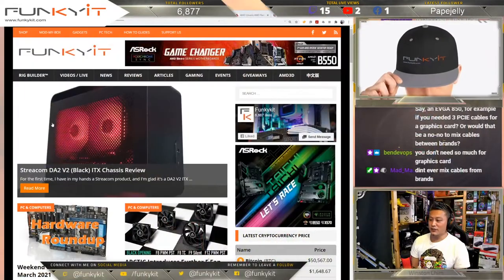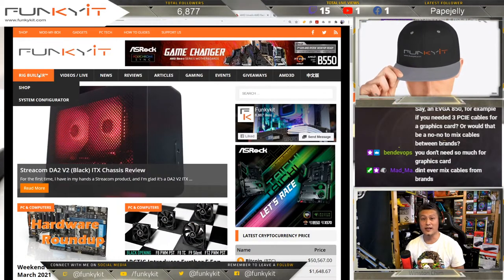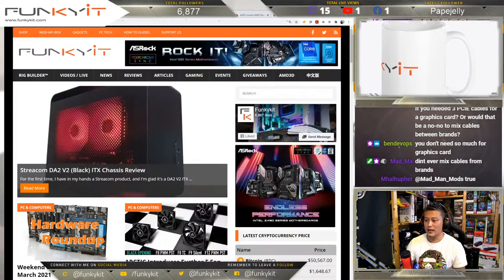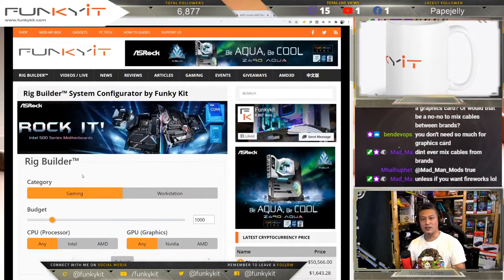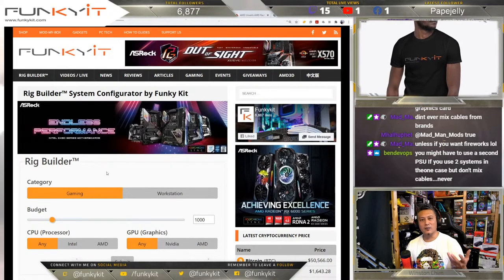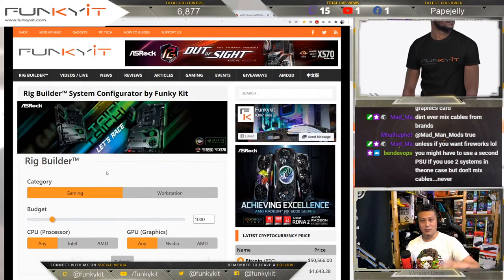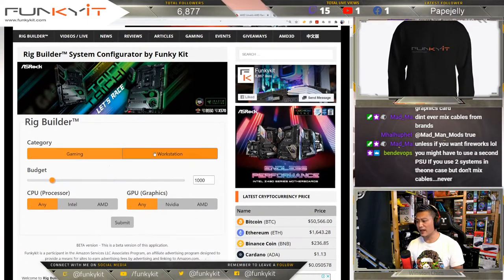So let's switch over to our website here. And as you can see, Rig Builder is on the top left-hand corner. It's both on the Funkykit website as well as the AMD 3D website. So let's head over there and click on that. It's basically a system configurator, which my brother developed, and it's still in beta stage. It's been in beta for a while, but it's a place where you can input your criteria, and it'll go to Amazon to pick up the prices best matching your criteria. So let's head over there and have a look.